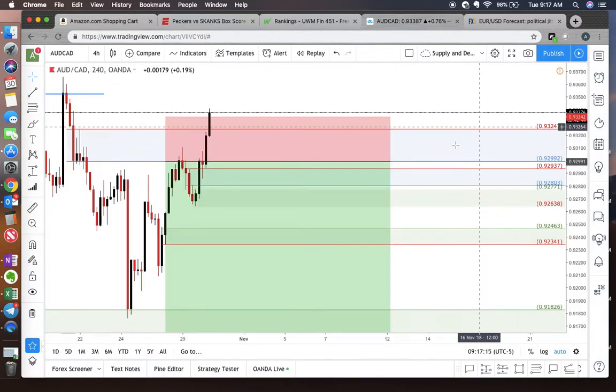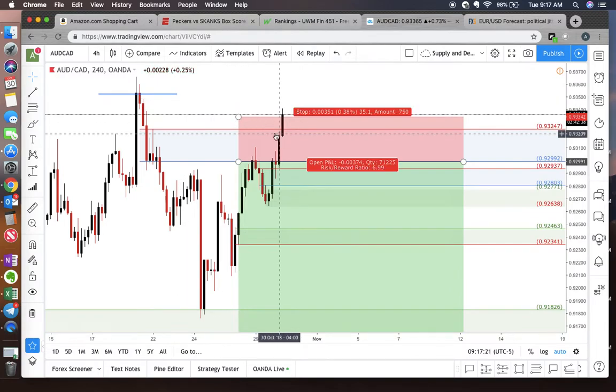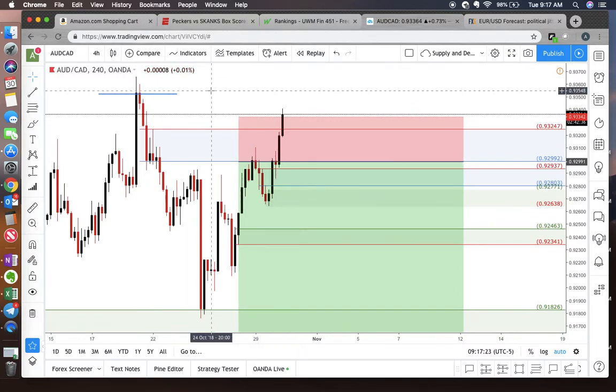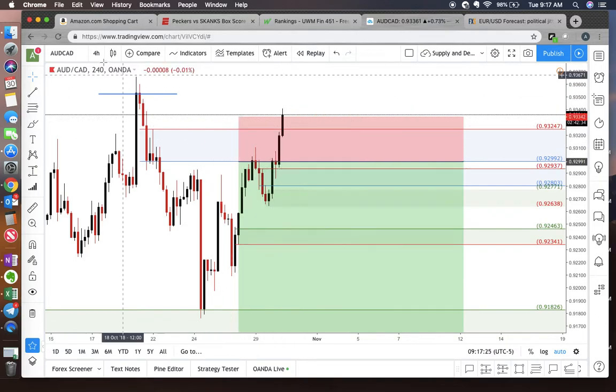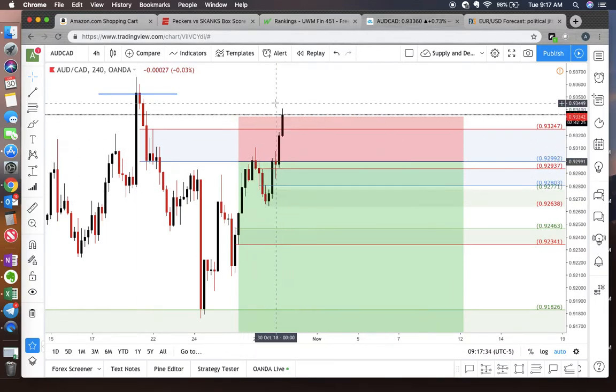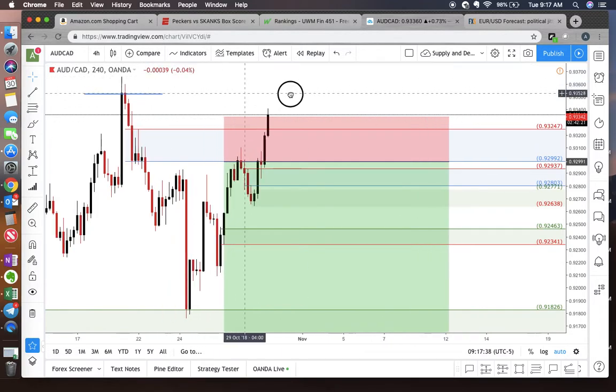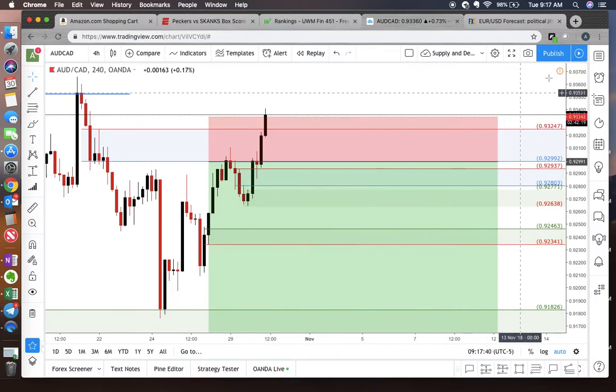Get over to the FX pairs. Australian dollar, Canadian dollar, I was stopped out of this morning. See, I got my entry here off this supply zone. We sold off, but then we just found bids again. We did nothing but rally up through my stop. So there's that.